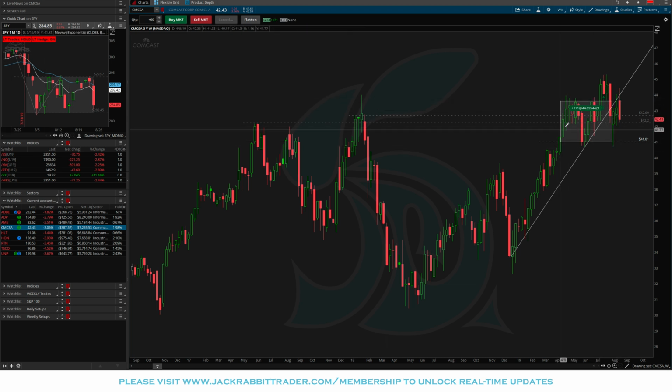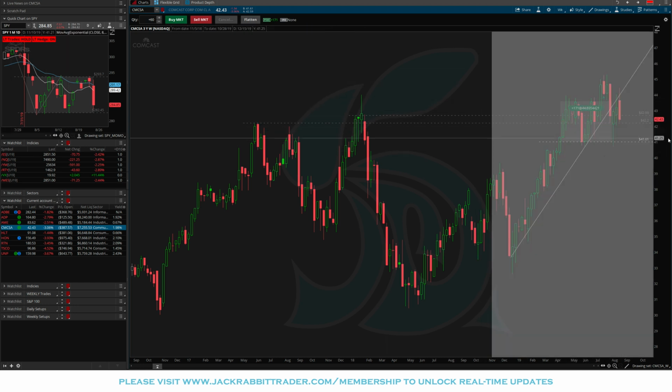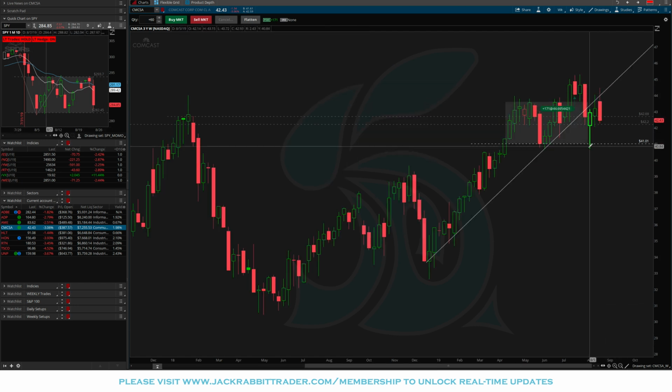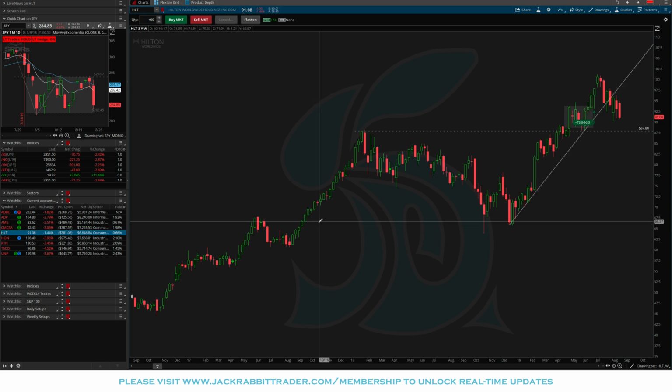Comcast, just a complete mess, right? Look at the size of these bars in each and every direction, and here we came down, tested the 41, bounced above it. Now we have a little bit of a topping tail here, closed at the lows. All right, so until we break below 41 on Comcast, I'll stay long. But again, none of these are really looking too great.